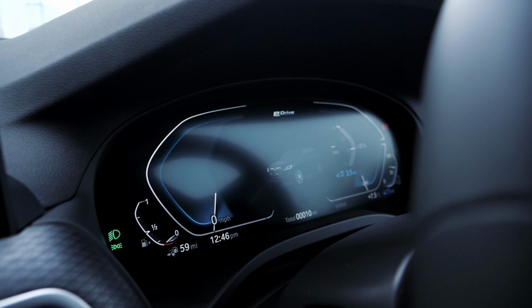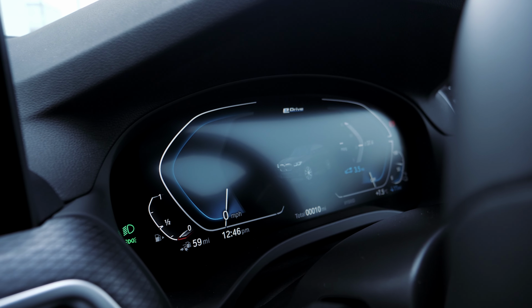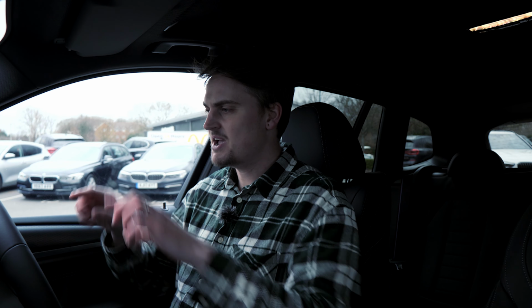Now, when you get inside the new X3, if you're an owner of the last generation versus the new one, you'll notice straight away that the digital driver's display has changed. In the previous generation, it was sort of a combination, a mashup, should we say, between analog and digital. There were still those old analog style displays with the silver rings, but now that's all gone. We've got that full digital driver's display, which is a much better system.